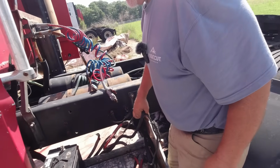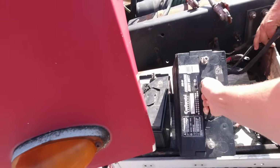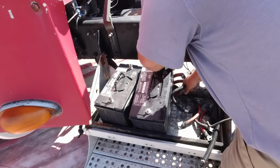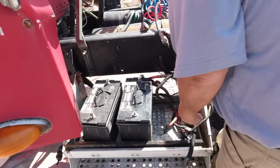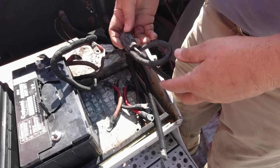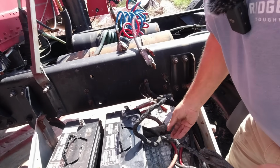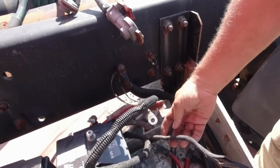Okay, just set it right there. Positive which way? That way, positive that way. This is the hot wire. I had it grounded because I was following it into there, and I didn't even notice it had another wire going all the way up there.